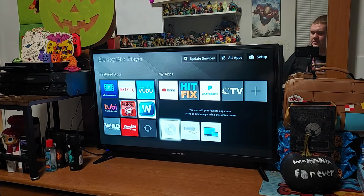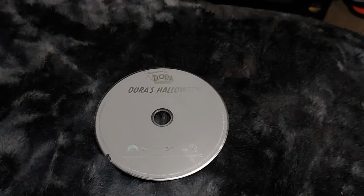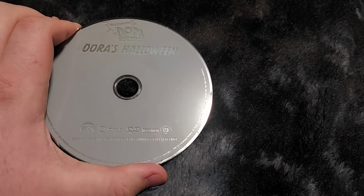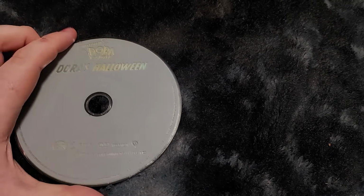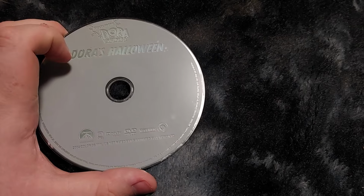Okay, so I'll go ahead and get the DVD and I will be right back. Okay, so here is the DVD right here. And like I said, it is a 2009 reprint. So we have the logos. So it says Nickelodeon, Dora the Explorer, Dora's Halloween.